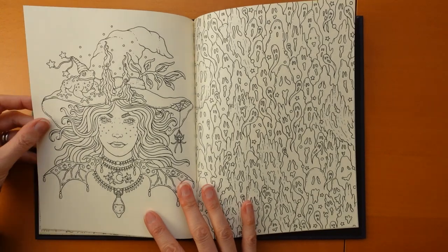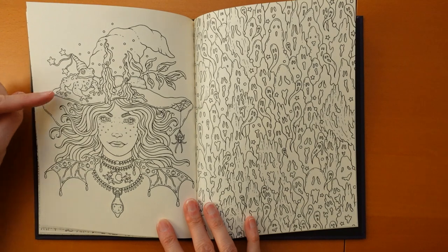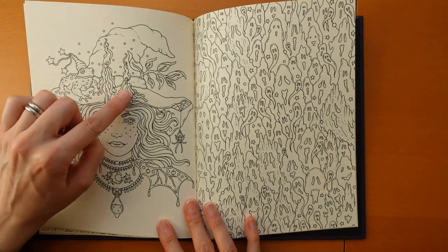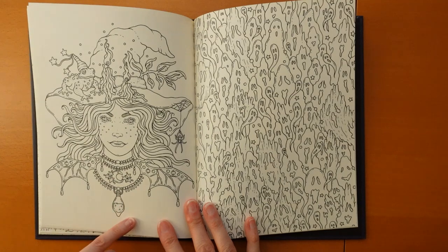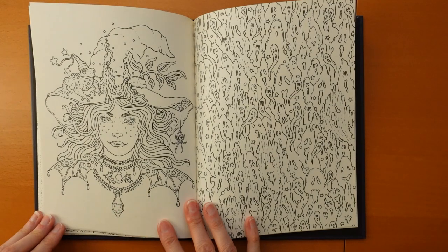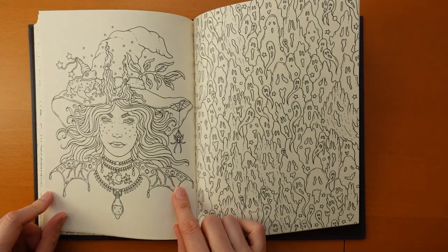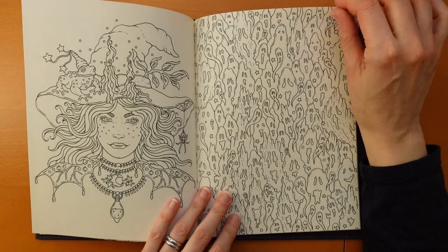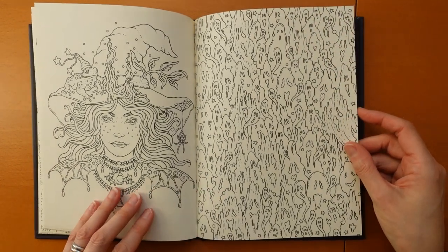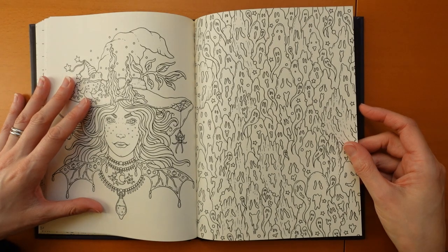Now here she is looking very elegant in her witch's hat with her frog sitting there. She's got a couple of candles, got a spider, and look, she's got a sort of potion bottle on her necklace, and that's rather fun. And these bits here look a bit like bat's wings, don't they? That's rather pretty. And this one looks quite scary. Do you think? I don't know how I would colour that, really. I've really got no idea.